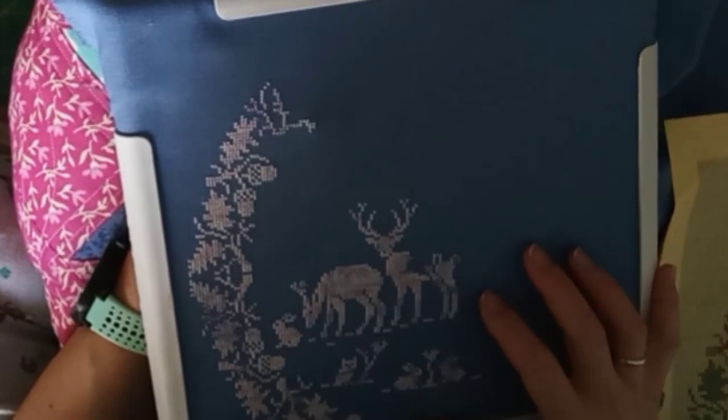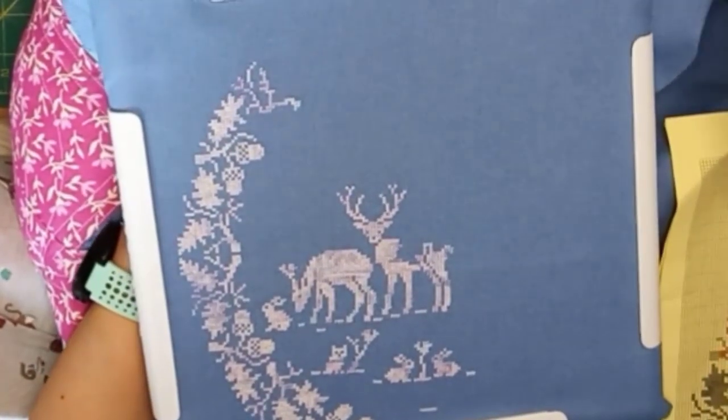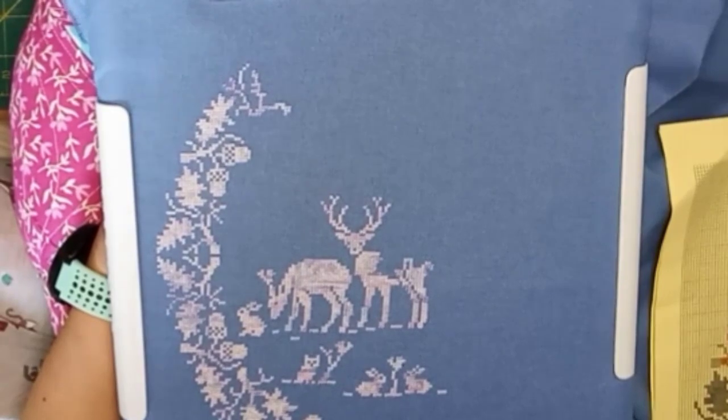These stitches look tiny and the sun's gone in, so let's have a go. Has it just gone behind a cloud? So that's artificial light, it's not as good. It's not as nice, is it? The sun was out beautifully then. Okay, now.